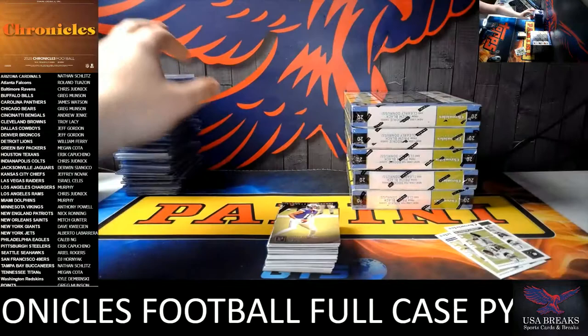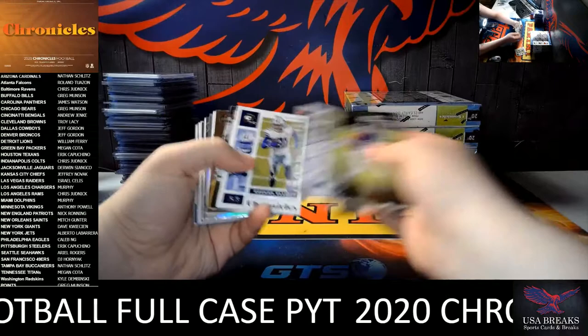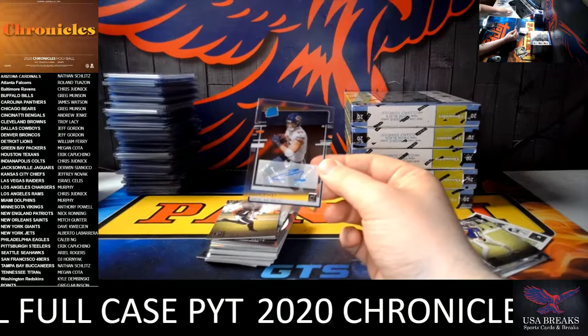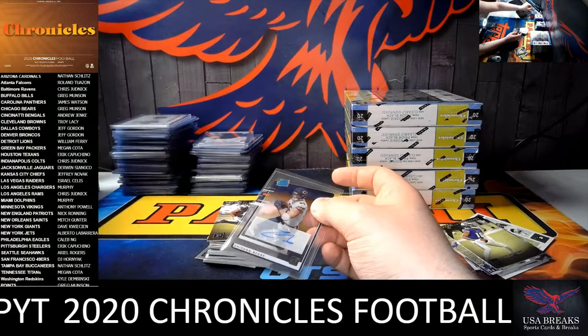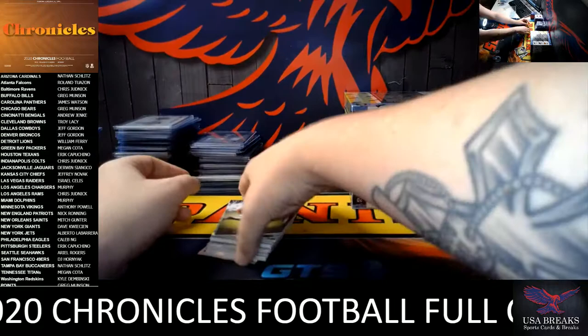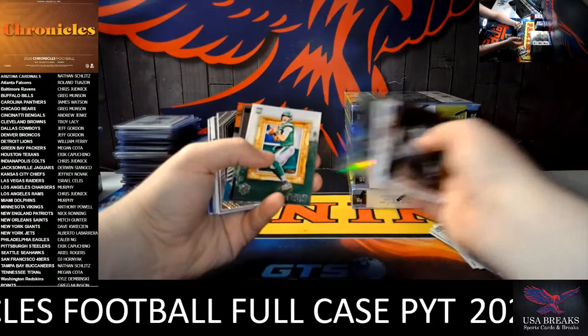Oh, gotcha. Rugs. Cole Kmet for the Bears. I'm throwing cards. I apologize. Just so excited. So excited to pull a Cole Kmet. Rager Robinson. Claypool to 199. Keyshawn Vaughn. James Robinson. James Morgan.